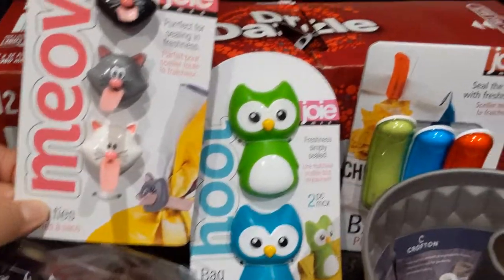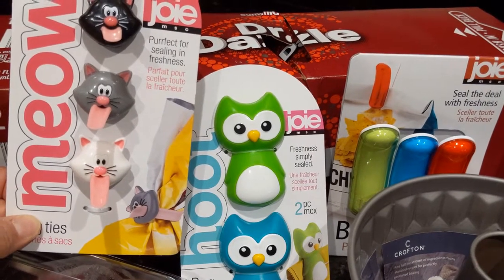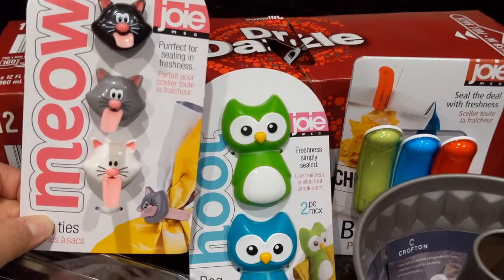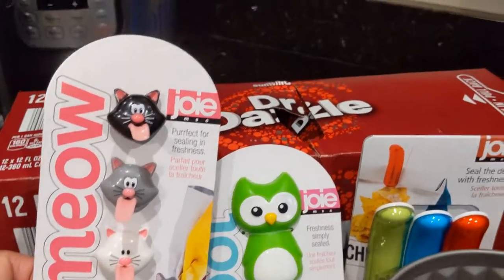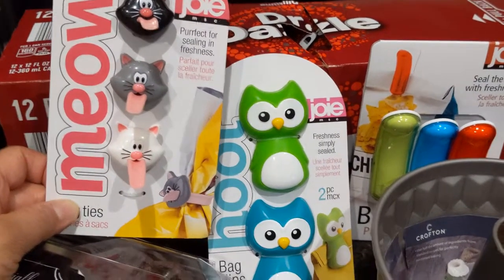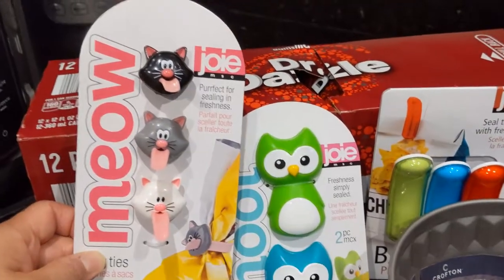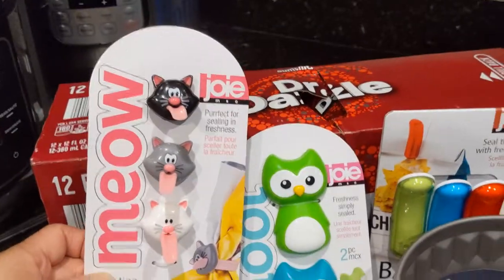Aside from these cute little things, they had these clear plastic storage bins that were stackable that you could use in your pantry or in your spice rack, and I really, really wanted to get them, but truth be told, I don't think I have it in me to take everything out of my pantry and my spice cabinet and rearrange it, so I left those behind.